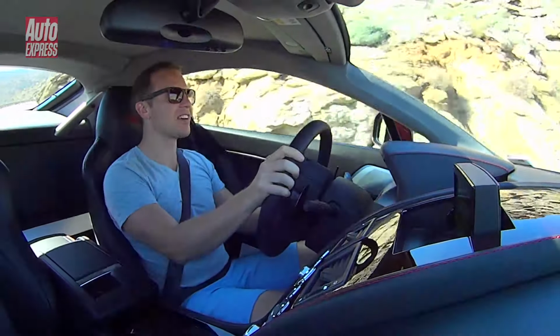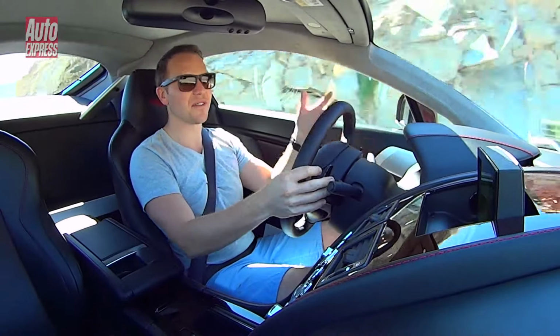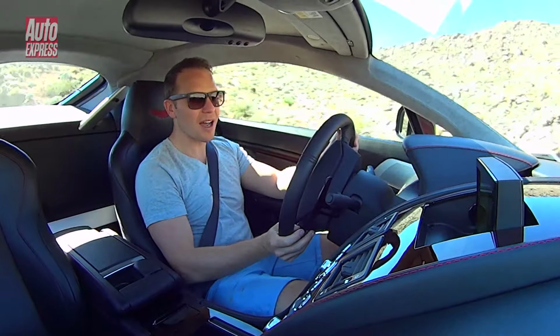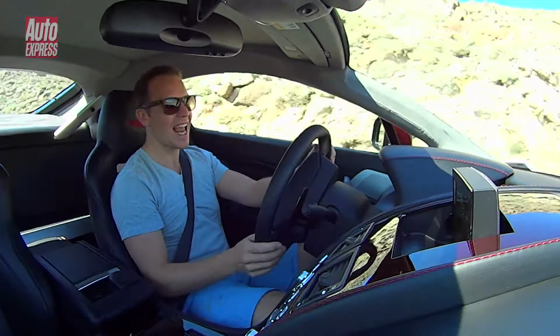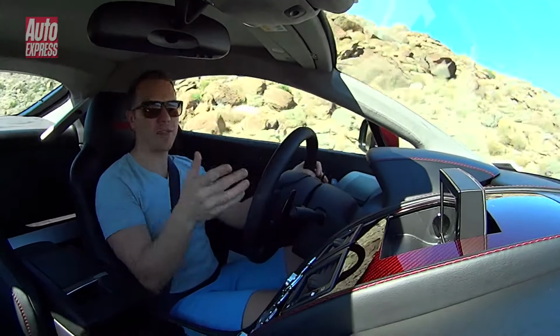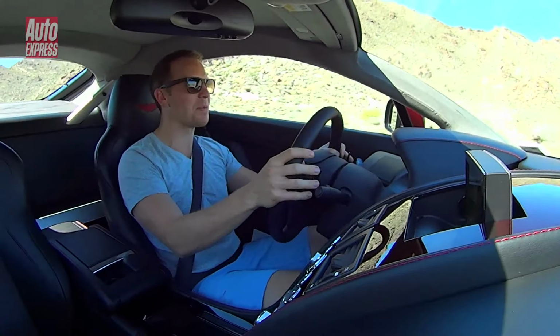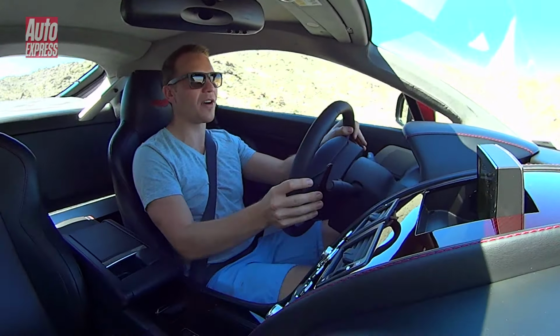With around 200 kilograms less than the Vanquish to haul around, but the same 565 horsepower V12 engine, as you might imagine, performance with this thing is absolutely savage. If I hit the sport button here, everything sharpens up, and as you can hear, the V12 engine and the exhaust noise behind my head gets a lot more vocal.